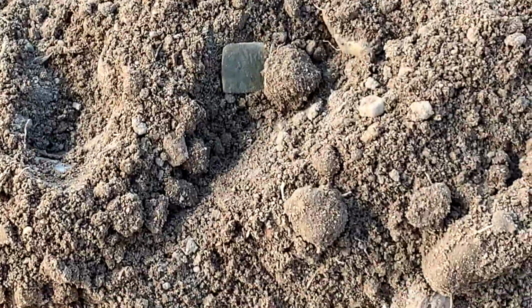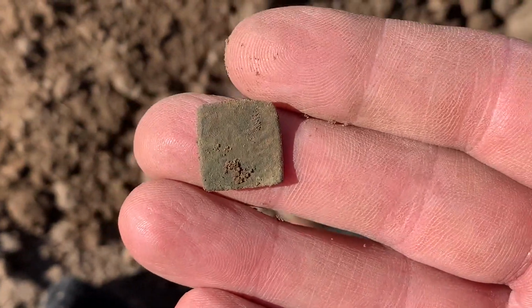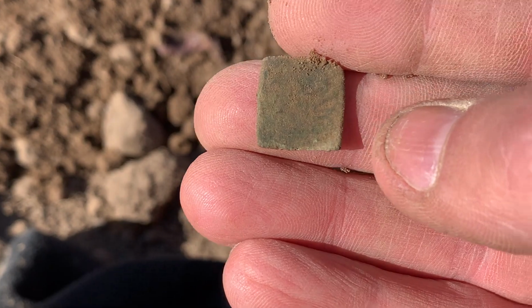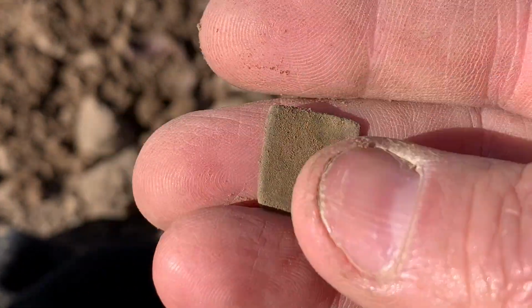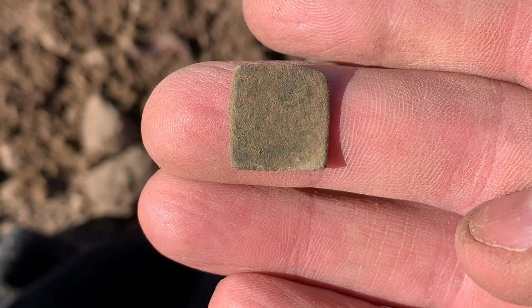and coming up again in the 50s was this, and that is something, isn't it? That's 2 square. It looks like there might be a little bit of pattern under there. That is something, definitely something, he says. Right, let's give it a quick clean, see if anything comes up.